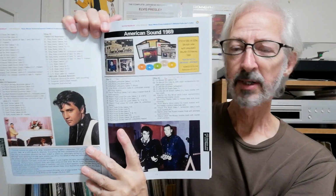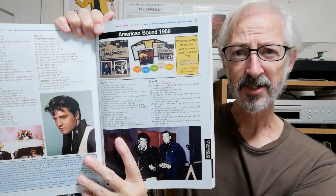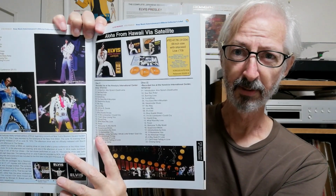And then if we just go to the final releases, I'll show you what I mean about the stray ones. So American Sound 1969, we put that one in this section. It's not exactly a session set, but like I said, it's packaged like a sessions release. So we put that in there. And then we've also got the 2 live releases. Madison Square Garden, 2 pages there. And of course, Aloha from Hawaii.